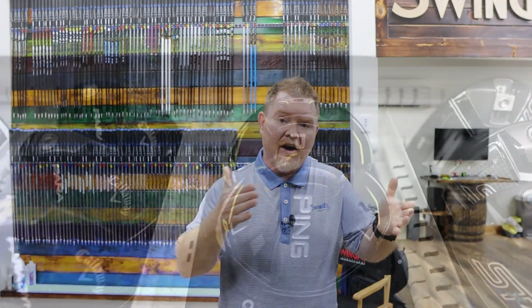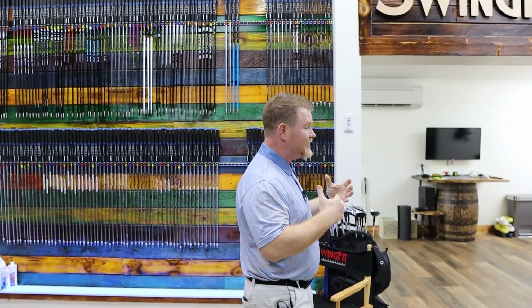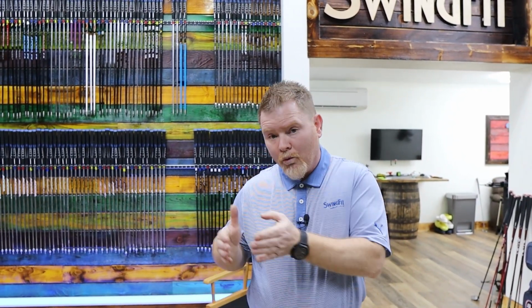And we have all of the stock shafts offered by all the major OEMs. And when you look at our fitting drawers, honestly, we carry everybody. The only ones we don't carry is Wilson and Honma, but everybody else, we got them and we can fit them. So this here definitely is what allows us to get super, super prescriptive to find the best options, and what works well for one may not work well for another.